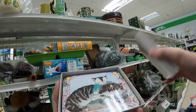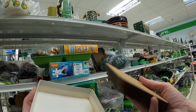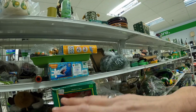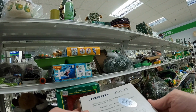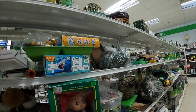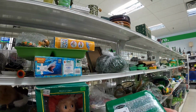These are some designer cat coasters, cork-backed. I almost picked these up. I really usually have a hard time not picking these up for some reason. I also always pick up the placemats. The placemats usually sell. The coasters, you never know. And I didn't recognize that brand, and I decided to leave them ultimately.